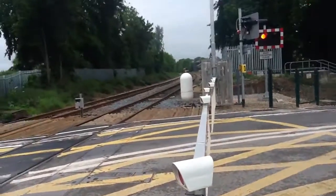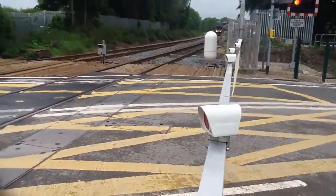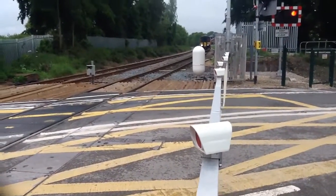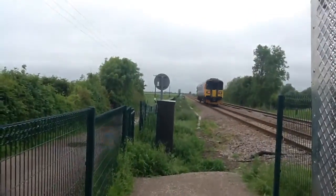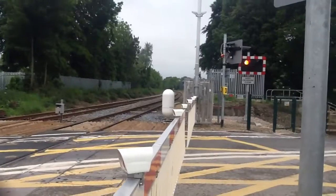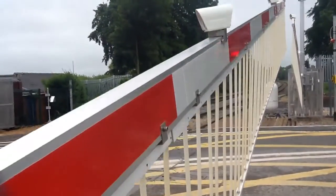Let's see if we can get him to make a noise. What have we got? Thank you. 153 308 off to Peterborough. 153 308 off to Peterborough, and I bet they're going up now. Yes, up they go.